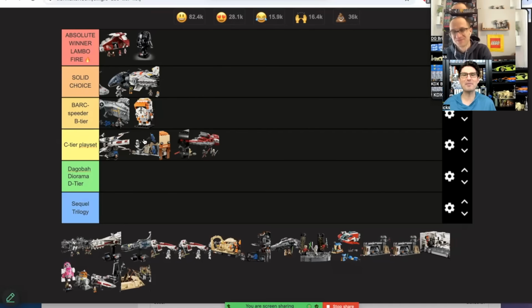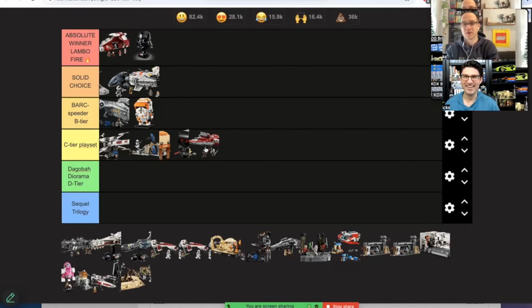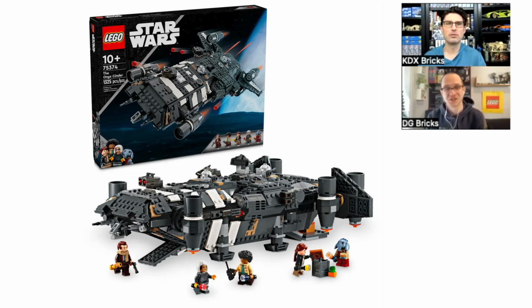But in the meantime, that battle pack cannot be in the C tier playset. We can put it at the bottom of C tier, but it's not diorama tier, D tier. That will be reserved for, let's see, a couple sets coming up. Up next, a very strange set, the 75374, the Onyx Cinder.